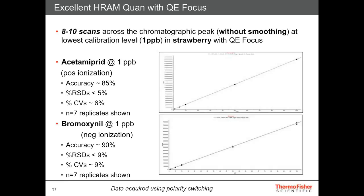And so there's plenty of scans across the peak for quantitation with the Orbitrap technology, and plenty of sensitivity as well. And this is very important for food labs that are looking into high-resolution accurate mass to be able to get good confirmation and quantitation at low concentrations in the matrices that they are studying. And of course, in this particular example, we show strawberry matrix as an example.